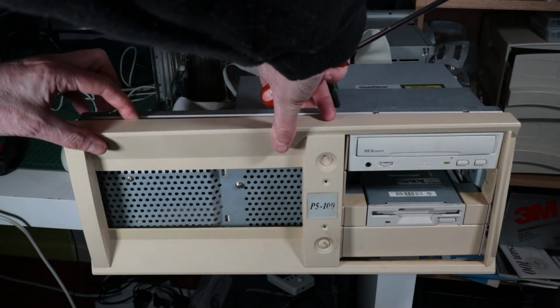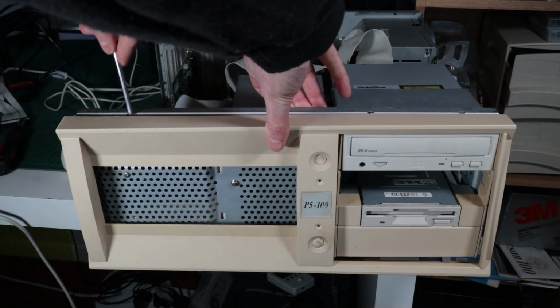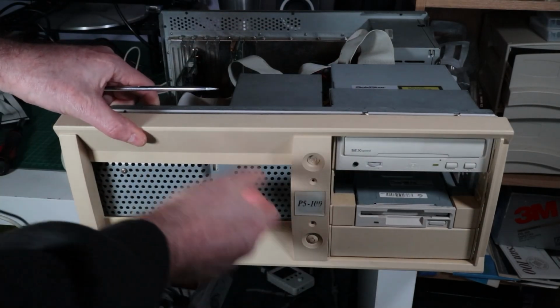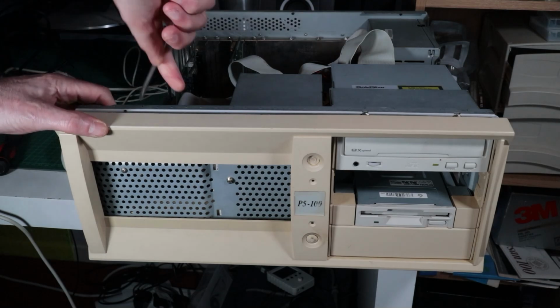Take a look at that, and I'm pleased to say that epoxy putty stuff seems to be really holding up. I mean, this thing's taken quite a battering getting itself back on, but they seem to be holding up perfectly well.